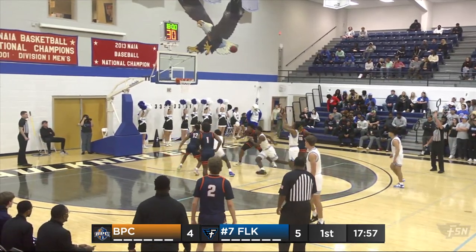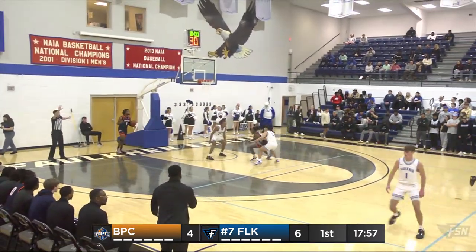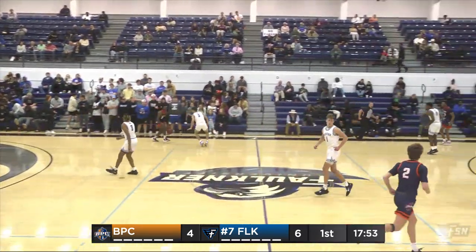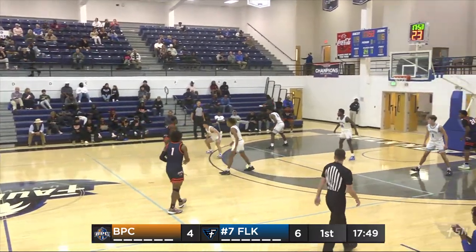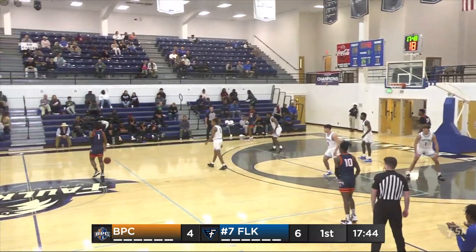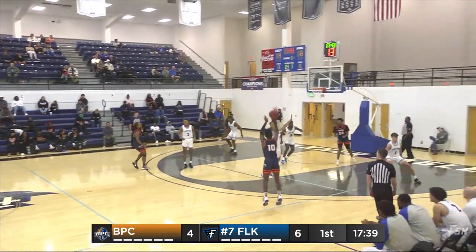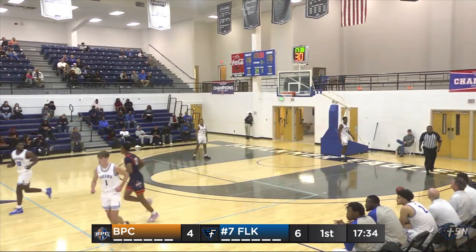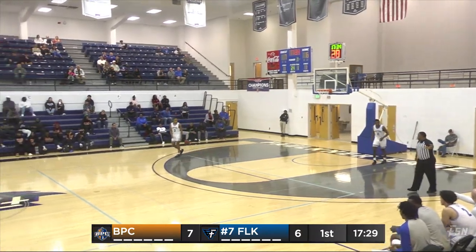One more look coming. That one good too. So Hines puts his team up 6-4. Sent up top. Right side jumper through. Knocked down by Zaylin Blue. 7-6, Brewton-Parker with the lead.